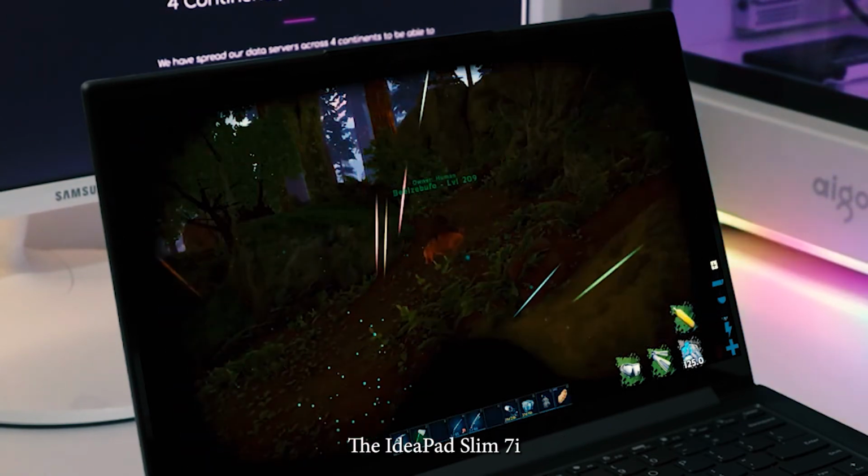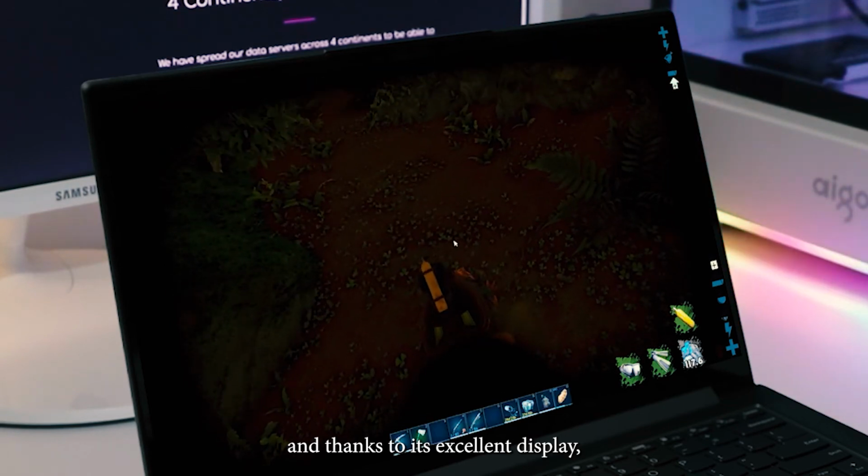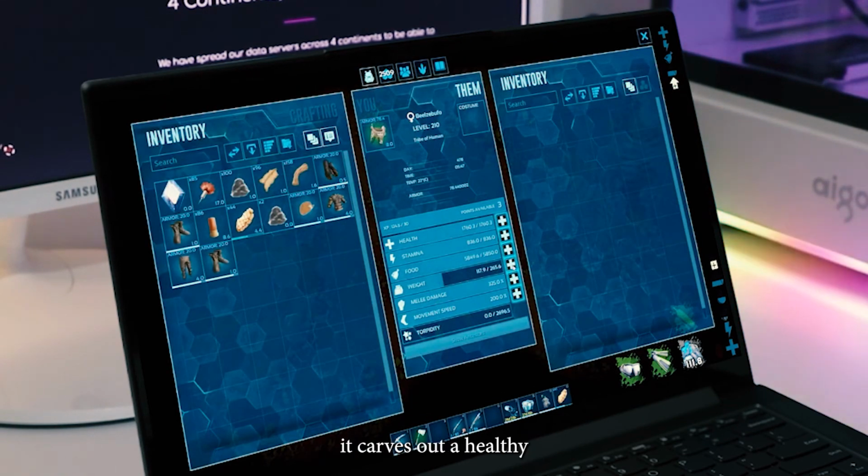The IdeaPad Slim 7i Pro is a good entry to the 14-inch clamshell market, and thanks to its excellent display, it carves out a healthy space for itself.